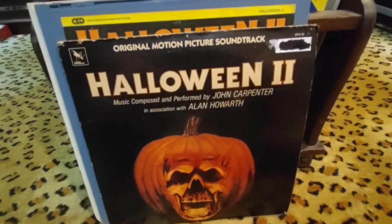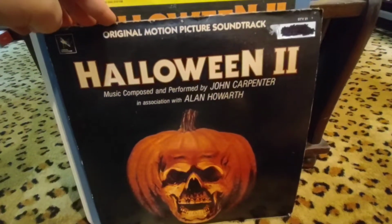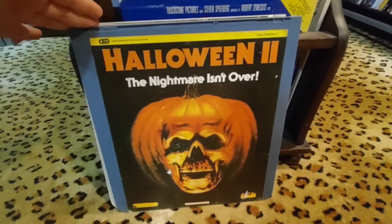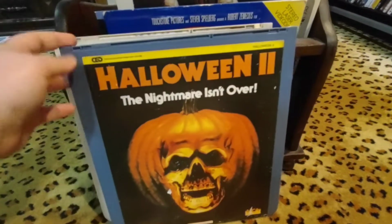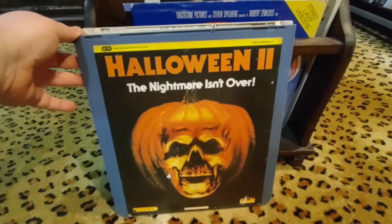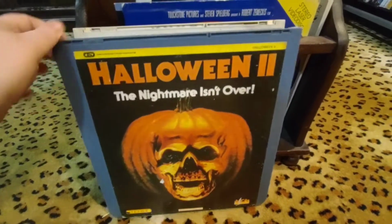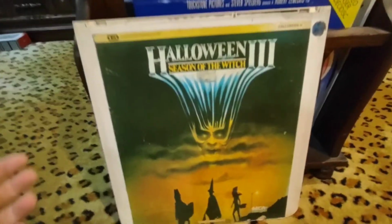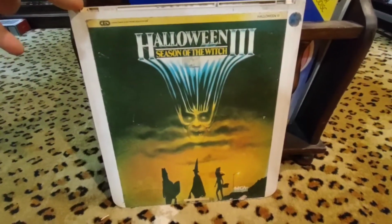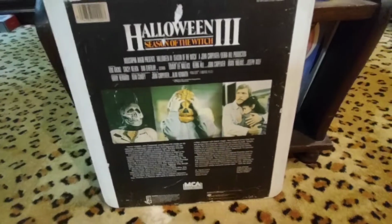Which brings us to Halloween 2. This is the motion picture soundtrack. This is the CED. These things are huge, they're heavy, and it's a strange, very dead format that I've never seen a player for, but I would love to find one. Halloween 2. And Halloween 3 on CED. Very cool. Love the giant artwork on these. They are kind of faded because they're old, but just look at that.